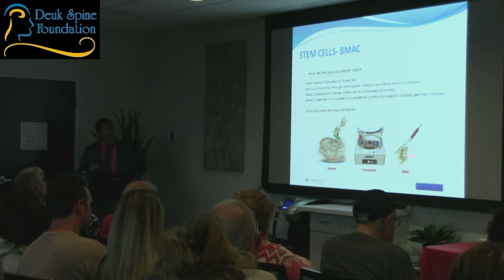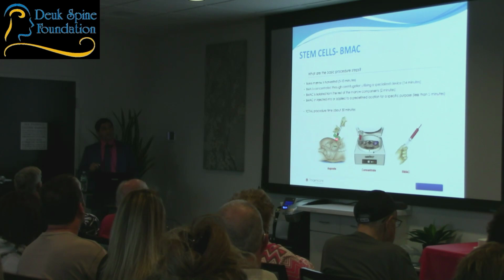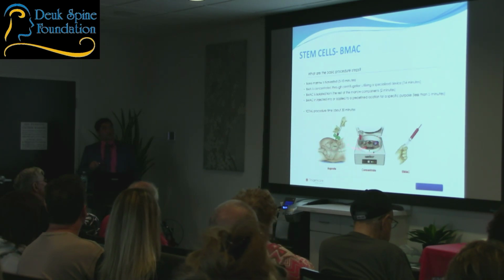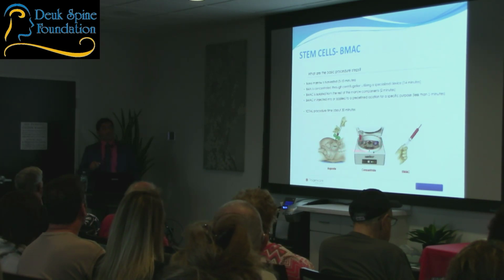When I do the procedure, I have a special needle. I don't need to centrifuge. Basically, I can just aspirate the stem cells and go straight to inject the tissue that needs to be injected. It's a difference of the needle we use. So I have the special needle, so I don't have to centrifuge this. So no extra time there.